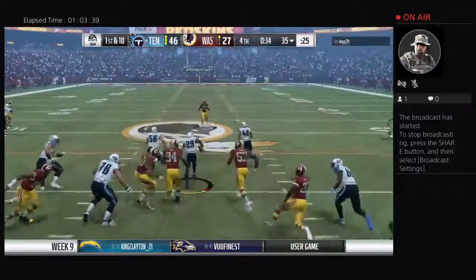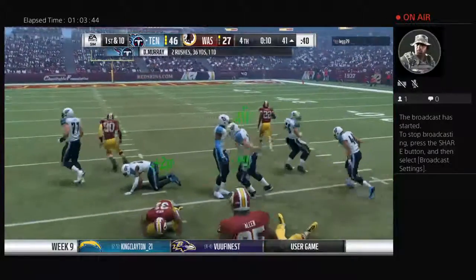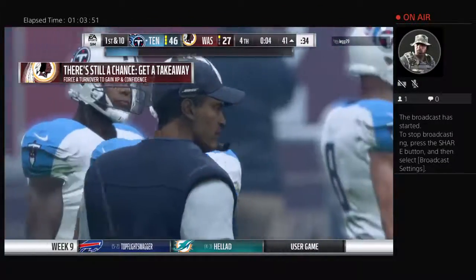Here's Murray now as they run it to start the drive. Finding some room at midfield. And he's taken down, but not before getting this across midfield and just shy of the 40. Good yardage as he rumbles for 24 and a first.